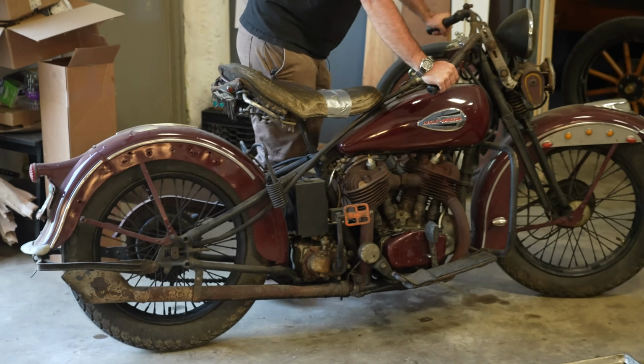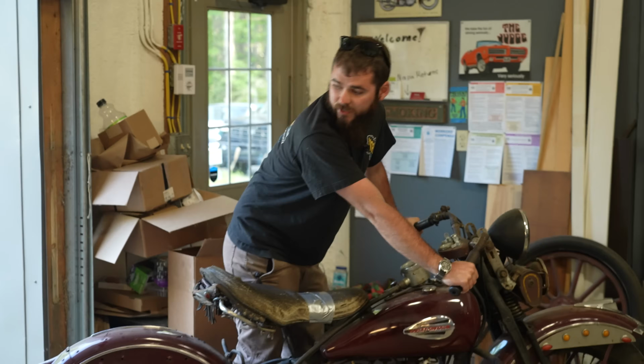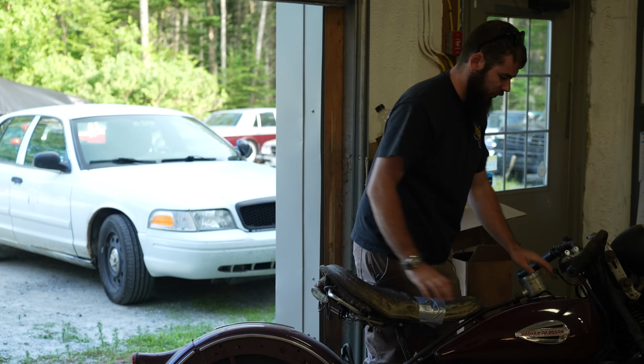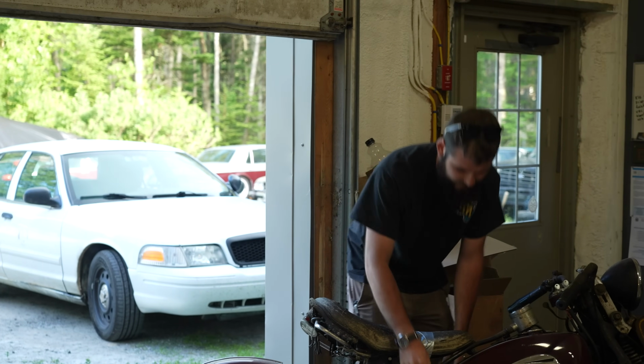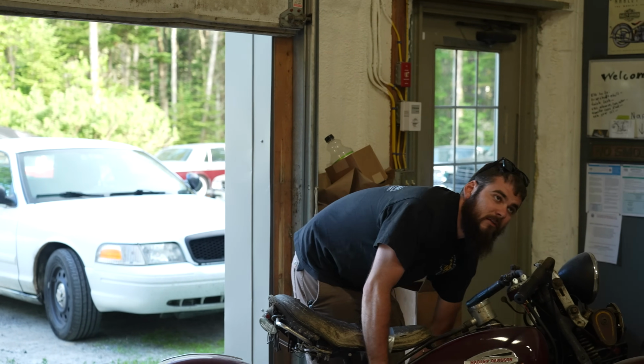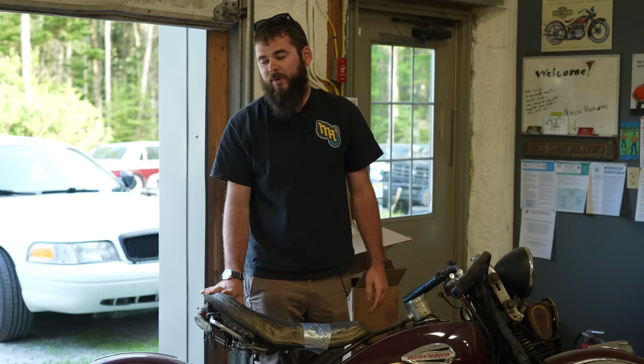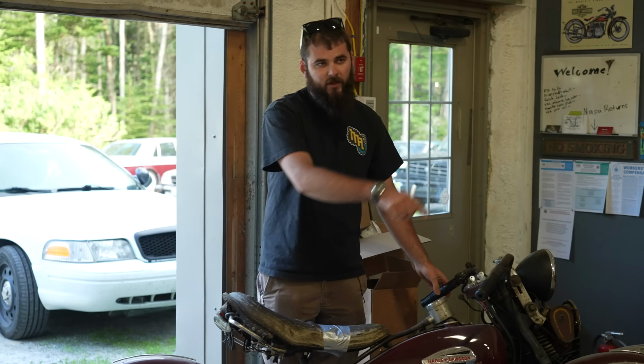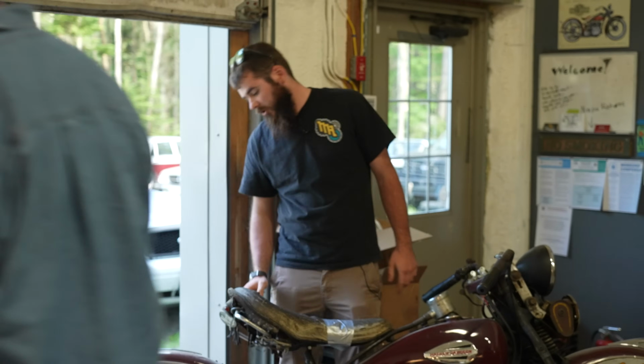All Harleys before 1936, when they introduced the knuckleheads, still had total loss oiling systems. And so there's an oil tank section of your gas tank, which you fill up with oil, and it's metered into the engine through a pump, but after it's done with that, it just drips out onto the primary chain. So it lubricates the primary chain. Yep.